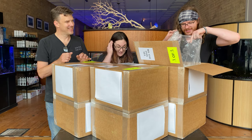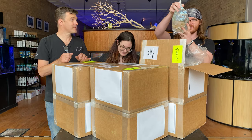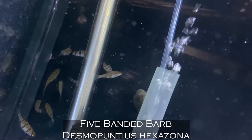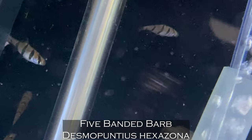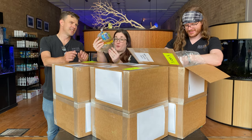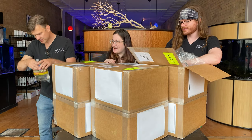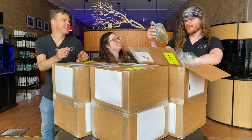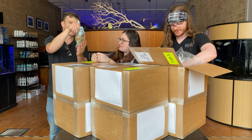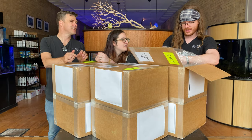So much of this is customer orders, though. We've got some great things for some people. Hexazona barbs. Definitely. Excellent favorite. Beautiful reds. I like it. Blue velvet shrimp. Those are really bright blue. That color's great. Snag a couple of those for the colony. Some Bloody Marys. Nice. We were very low on shrimp. Good deep red color. Gorgeous. I have a feeling I know who these are for.